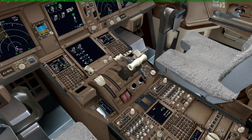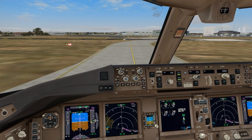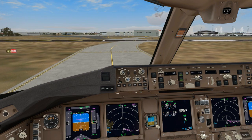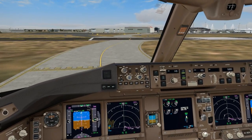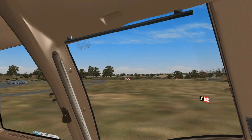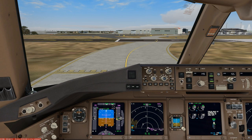Let's transponder on. What's the hold short on there, Jeff? Hold short runway 25. Sydney Tower, Qatar 904, fully ready at 16 right. Qatar 904, continue holding. Holding short of the runway, Qatar 904. Brakes on. Parking brake set. Auto brake RTO. Passenger signs are on. Doors automatic.